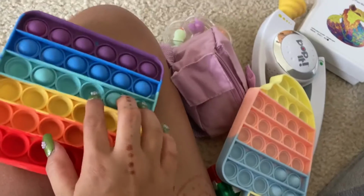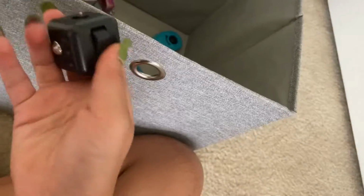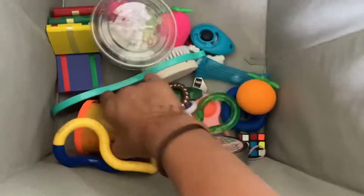A squishy filled with air. Another faucet. Yeah, another faucet. This has marbles in it. I have a needle. A snake. This cool clicker that I made. This fidget cube. A fidget pad, if I didn't already show that. Two puzzle balls. Some fruit needles. I have one thing of Play-Doh.